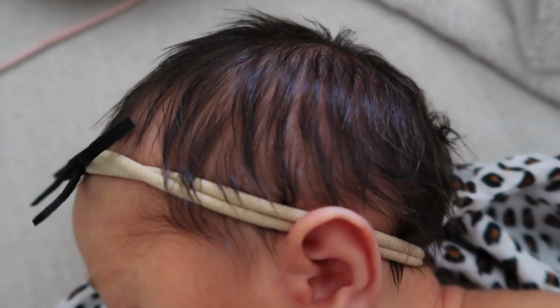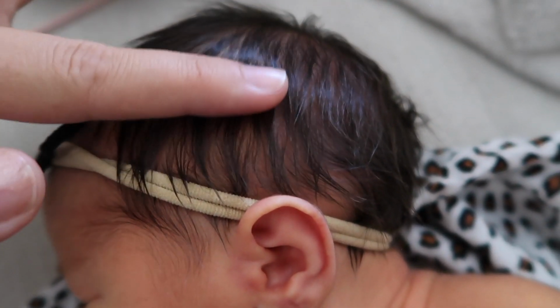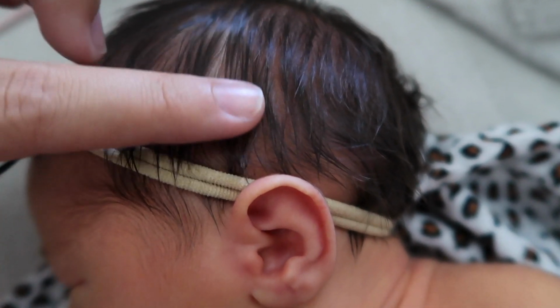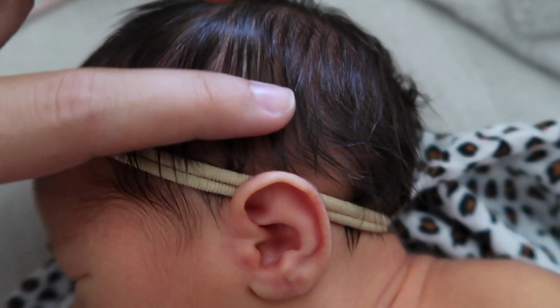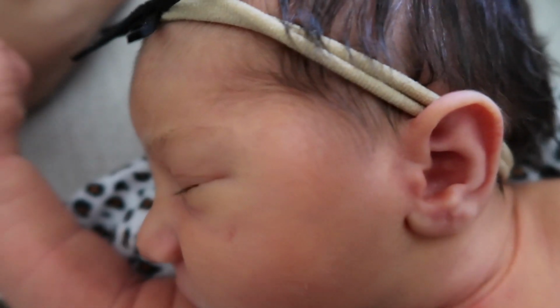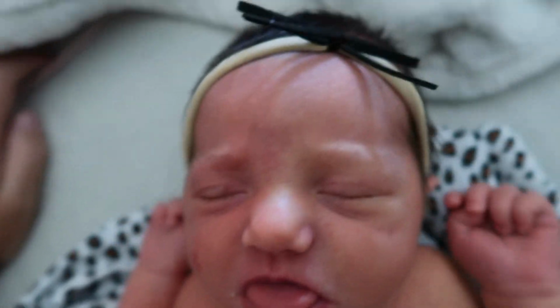Here's a few more details. Her hair is the softest thing you would ever feel. I wish you could feel it right now. There's nothing soft enough to compare to, like feathers. It's just so soft. And she's definitely got my hair. I'm a hairy person. I have a lot of arm hair.